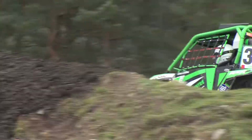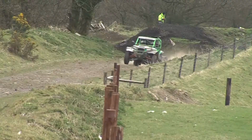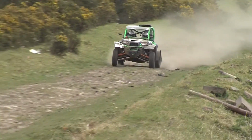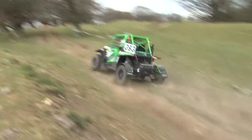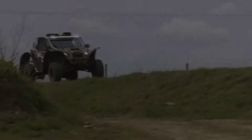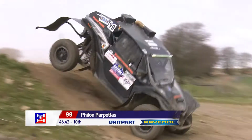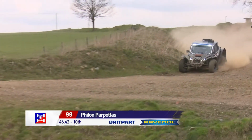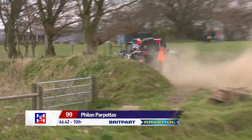With the various dramas, it may be possible that Chris could leap from 9th to 6th in the final run. What a way to round the event out. So with the demise of Stuart Williams, Phil Parpotas could now inherit a podium position. Had it not been for Chris Cumming, it could even have been 2nd place. He'll settle for 3rd if he can get it though, but even that is not certain.